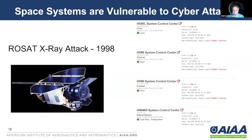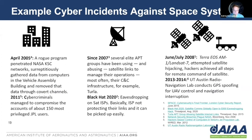But like any space system, they're vulnerable to cyber attack, such as in this example, the ROSAT X-ray attack that happened in 1998, which is one example that happened to this satellite that can also happen to a CubeSat and small satellite. So if we think of our levels of operation on the ground, in 2005, for example, a rogue program penetrated the NASA KSC networks, which gathered data from computers at the vehicle assembly building and removed that data through covert channels. Thinking from a transmission point of view, Black Hat 2020 did eavesdropping on satellite ISPs. Basically, ISPs not protecting their links, and it can be picked up quite easily. And of course, there are issues with the satellites themselves out in low Earth orbit, on the moon, or deep space, such as in 2008, the Terra EOS AM-1 Landsat, where there was an attempted satellite hijacking. So there's a range of vulnerabilities and issues, as you would find not only with much larger satellites, but also small satellites and CubeSats that need to be considered.